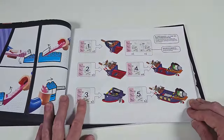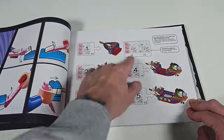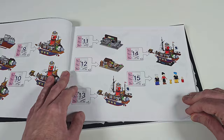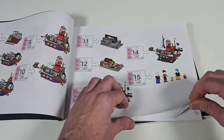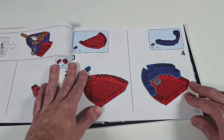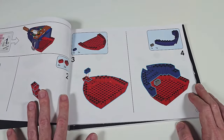And then they show you all of kind of where you'd be at with the building process, which Lego does too for most sets. I think it looks really well done. I don't have any complaints. And then lastly, you put the minifigs together. Here's what the instructions look like.